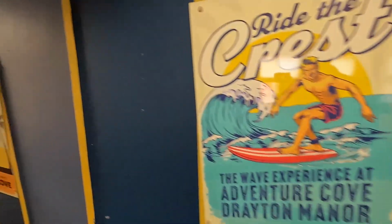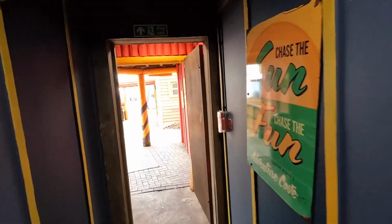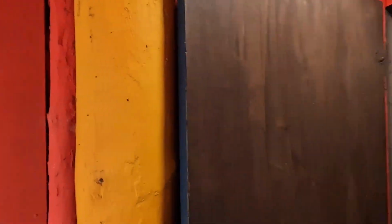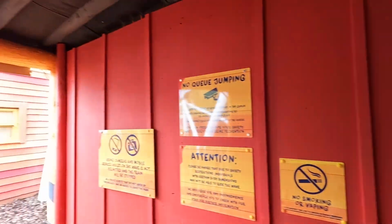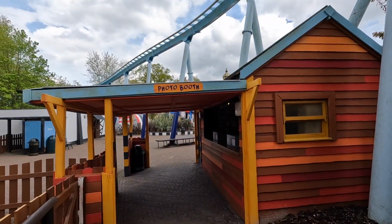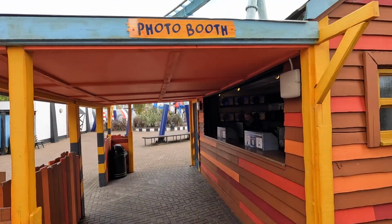Ride the crest. There we are. And this brings you out to the exit. Worth noting that this, of course, if you need easy access, or if you have a fast pass, is actually where you'll enter to get on to the ride. Here you've got your photo booth as well, £12 for a photo, or if you're a season pass holder, it's just £5. And you'll buy them just off here to the right.